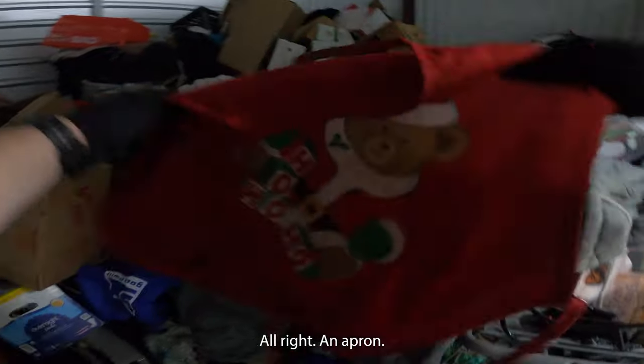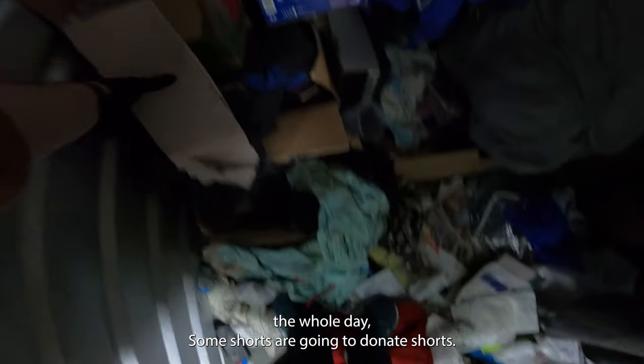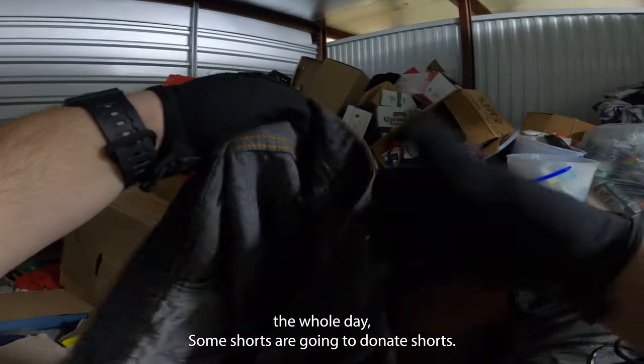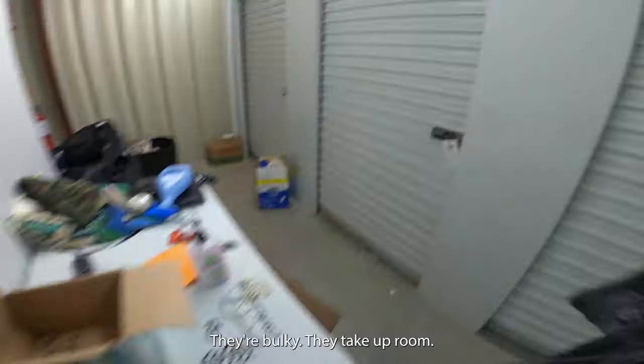All right, an apron. I'll lay the apron on the ground so I'm not just walking over mouse turds the whole day. Some shorts. We're gonna donate shorts. I don't want anything to do with shorts. They're hard to sell. They're bulky. They take up room. I don't want anything to do with them.